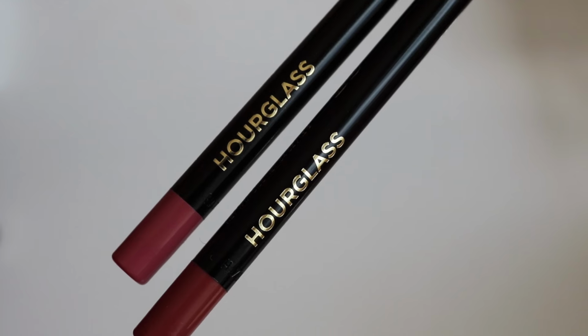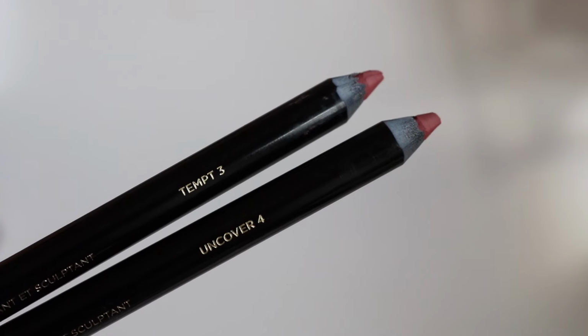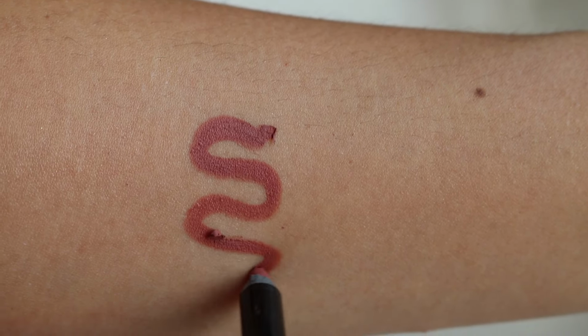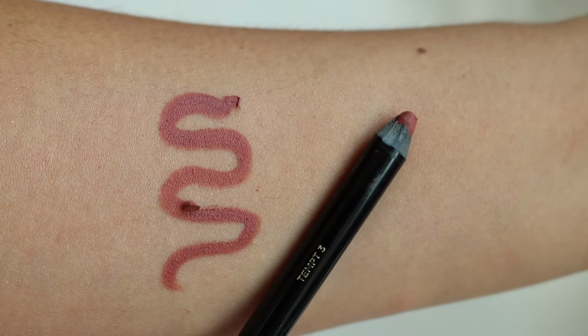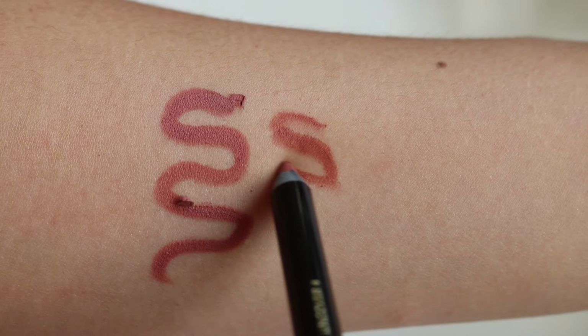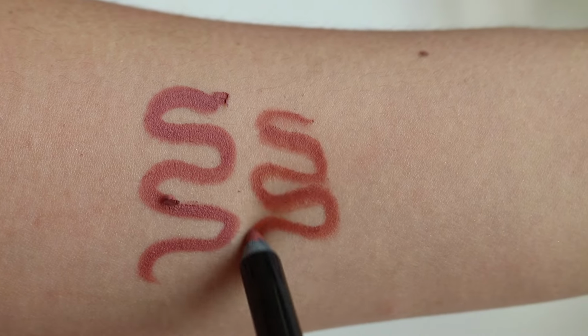I have a couple of lip liners to talk about. I also talked about these in my last video, but I just wanted to shout these out again because I've been loving them so much, and the shades are just gorgeous. They are really creamy, but they last a long time on the lips. They really do not budge. I swatched them on my arm earlier and I used soap and water to remove them and they just were not coming off.